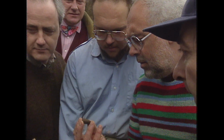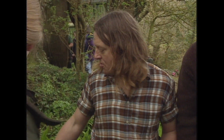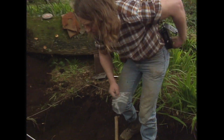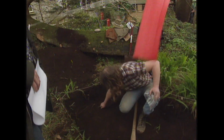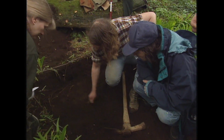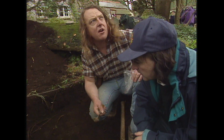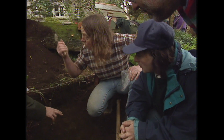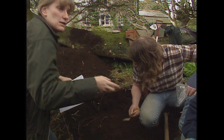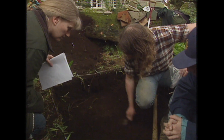See, the other thing which is really interesting is that we've gone down onto a subsoil. You see, the soil is now getting a lot lighter and a lot more compacted. We never got that in any of the other trenches, so it looks as though this area hasn't been truncated the way the lawn has. At last we're getting somewhere, our first bit of pottery, and our first evidence to show Joe.